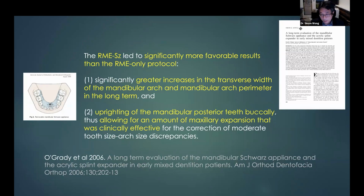effective. See, we can all expand the maxilla, but we forget the limit of our expansion of the maxilla is set by the mandibular arch form. Imagine how wide you can make the maxilla if you could create a wider mandibular arch form.